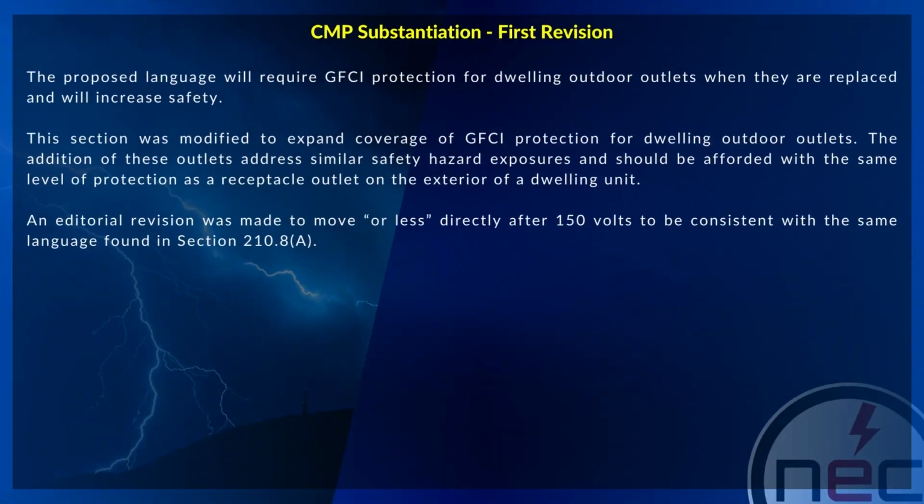The proposed language will require GFCI protection for dwelling outdoor outlets when they are replaced, and will increase safety. This section was modified to expand coverage of GFCI protection for dwelling outdoor outlets. The addition of these outlets addresses similar safety hazard exposures and should be afforded the same level of protection as a receptacle outlet on the exterior of a dwelling unit.